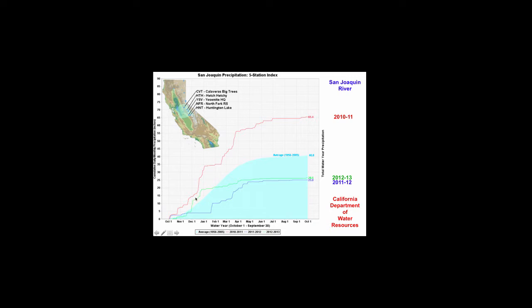One started wet and ended dry. The other started dry and ended wet, and they ended up quite similar to each other. And you can also see how important just whether or not you got that one big storm here was, with a fair influence on how much the annual precipitation was.